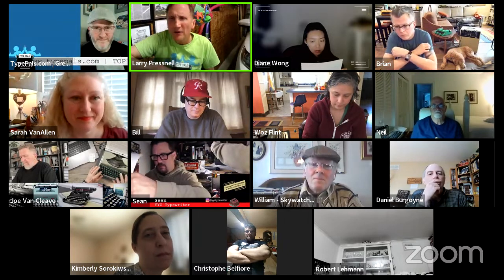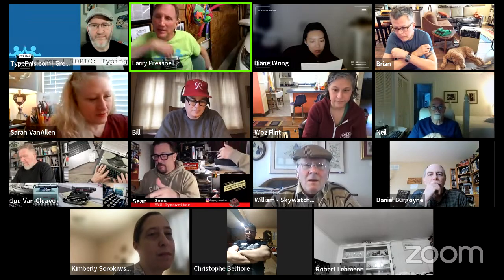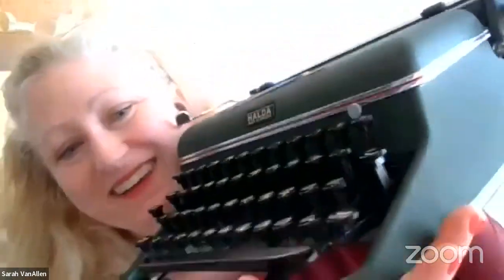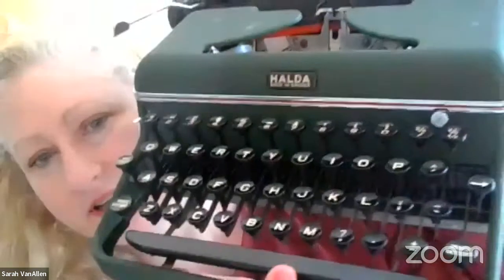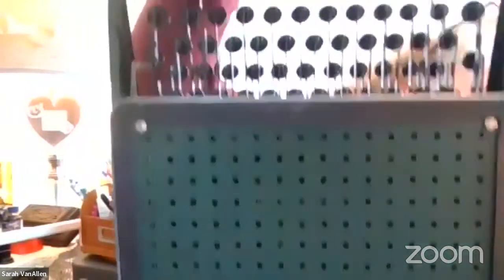I thought it looked like an Olympia SM series typewriter, and I only saw it for a second. It sure does. Oopsie daisy. Sorry, you guys must think I teach kindergarten the way I talk. It's got that 1940s Royal Quiet Deluxe shape too. Yes, it does. I think I saw somebody post an Aristocrat this week that had the same color scheme, and I thought, oh my gosh, it looks just like a Halda. But this was apparently a Hemingway favorite. It's got an interesting plate on the bottom there. Yeah, pegboard. Wow.